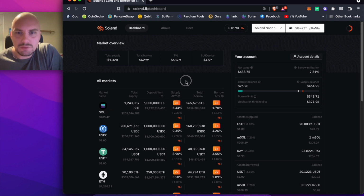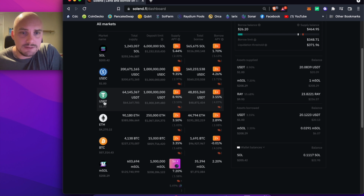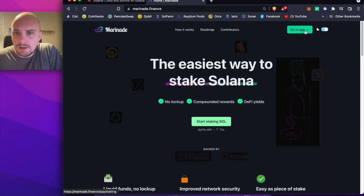And I'll show you on this if we scroll down. So these are the markets that it has, the things that you can deposit as collateral to take loans out against. You've got your Solana, you've got your USDC, USDT, ETH, BTC, and MSOL, which is your Marinade SOL. So in fact, I'll type that in, Marinade Finance. I'll go to the app there.